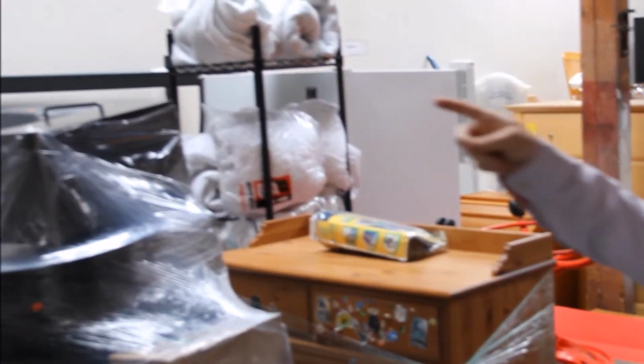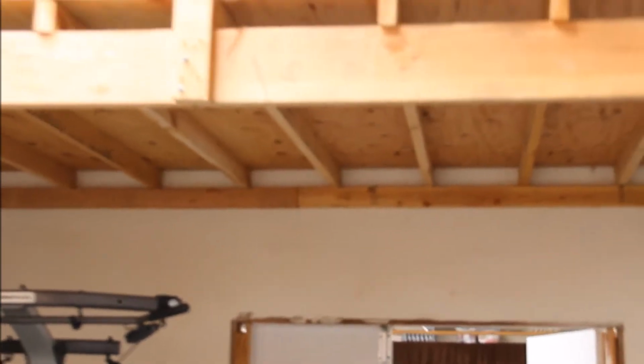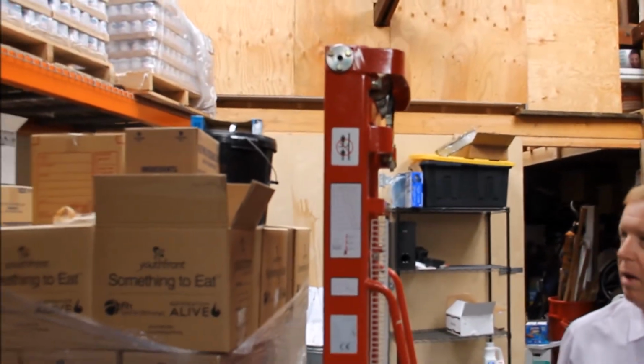And there's yet another storage room down this way. If we come through here, you can see we've got more storage in the back. And here we have built a small wooden mezzanine, which is used for storage. It is, of course, difficult to access. They use this fork to get up there. And that is a cooled, refrigerated room over here in the back corner.